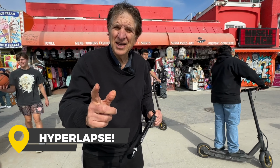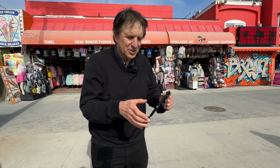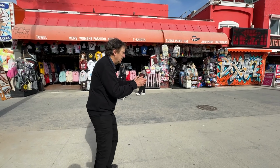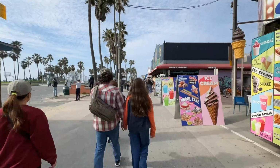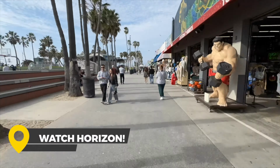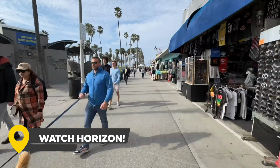You could also do what's called a hyperlapse, a walking time-lapse. You have to be very steady. Watch the way I walk, because we're going to get it right now here in Venice. Just in time. Also, make sure to keep your horizon in check and stay on point while you're recording.